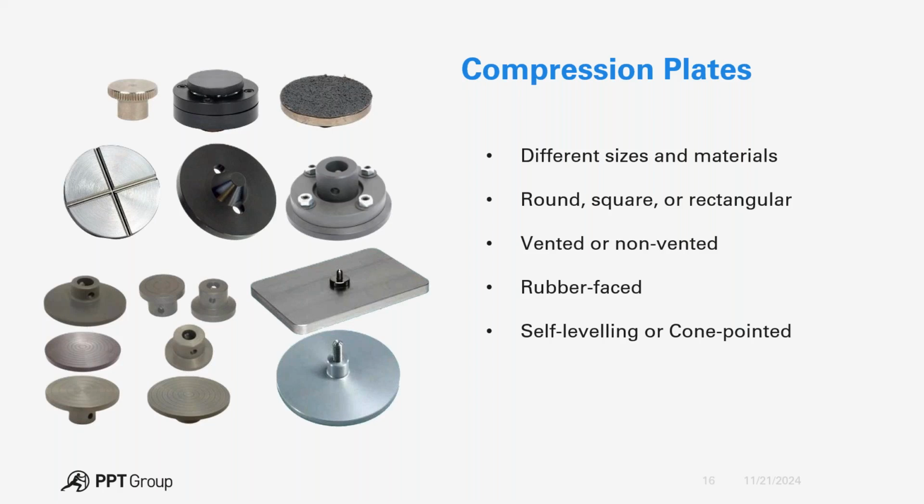So again, different sizes and materials. And then they come in different shapes: round, square, rectangular, and as I mentioned, they're going to be either vented or non-vented. You can also have samples that may have slippery surfaces, and those are instances where you would use rubber-faced compression plates to prevent the plates from slipping.